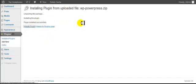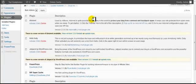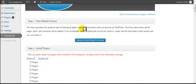What we're going to do now is just get some of the basic things set up so we can get this money site up and going, and so we can have it ready to build the foundation and structure around it. So let's take a look at PowerPress. What PowerPress is, it has a lot of options to help us get our site ready for content or even add content. So what this first step is, clear default content.